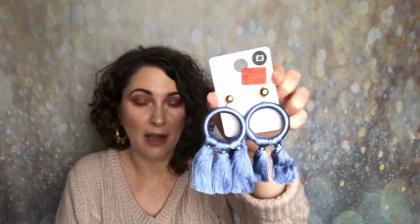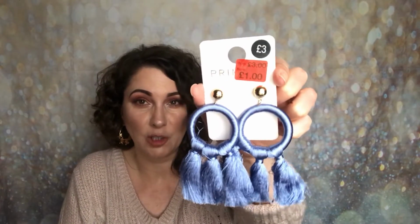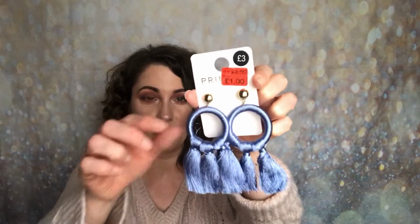I've also checked in the Chelmsford store and they're not there, but in Lakeside they are, and amazingly enough these were reduced from £3 to £1, and they look amazing on as well. And it's just one of those blue shades, and the way they shine as well, they're just absolutely amazing, beautiful. Now I'm going to get on to a few pieces of clothing and then I'll share with you the rest of the bits and pieces that I picked up.